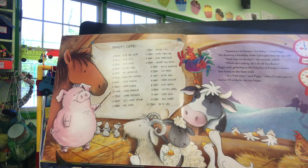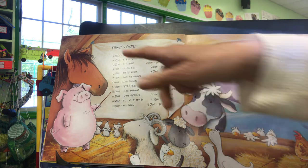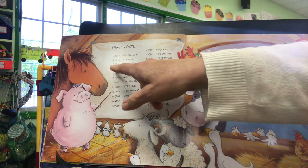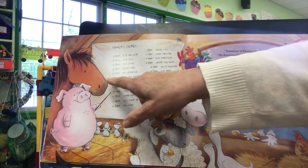Farmer's chores. Oh, he has quite a schedule with lots of times on it. 5 o'clock a.m. in the morning. Rise and shine. He's up early. 5:30, milk the cows. 6 o'clock a.m., milk the goats. 6:15 a.m., collect the eggs.